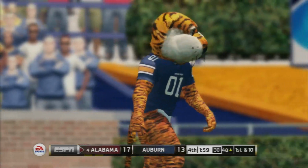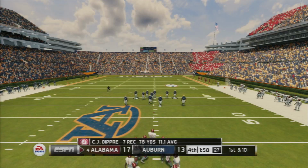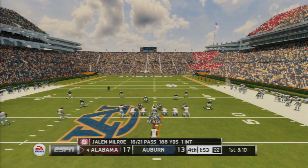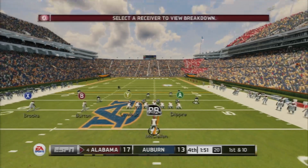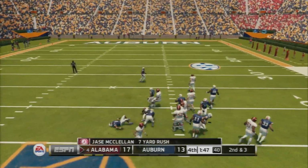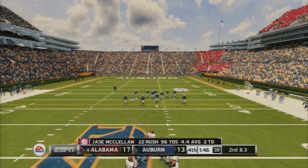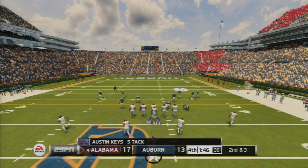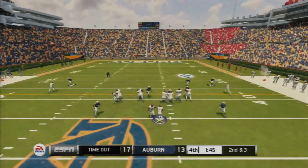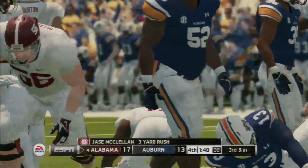Getting the ball to your tight end and allowing him to make plays in the passing game can really open things up on the outside for your real speedsters. It up the middle for a nice run. Alabama will take their second time out of the half. They need about 3 yards to get the first here on second down. He fights forward to about the 39.